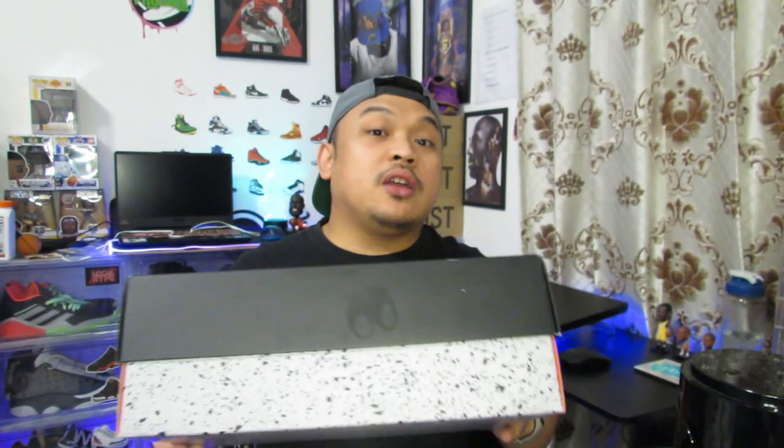So now let's do the unboxing in 3, 2, 1. This is the Jordan 4 Fire Red. So we're not going into details about this shoe kasi nagawa ko na ito na unboxing last year.